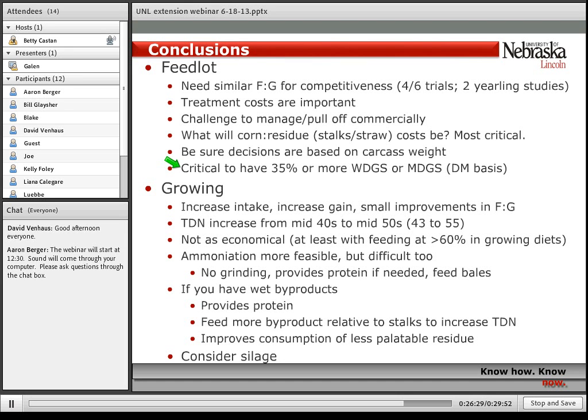The 2 growing studies we have to date were very consistent. We saw fairly large increases in intake because of gut fill and greater digestibility. The cattle were able to eat more. That led to an increase in gain, but not nearly as dramatic of an improvement in feed conversion. We believe that the TDN increases that we're seeing in these growing diets take residue from the mid-40s TDN to the mid-50s. So I just put an example here. We would assign a TDN to corn stalks of about 43, and we think it might get to 53, maybe 55 in a best case scenario. Therefore, it's not as economical to treat residue in these growing diets, at least in the 2 studies that we've conducted, which have more than 60% residue in the base growing diet.